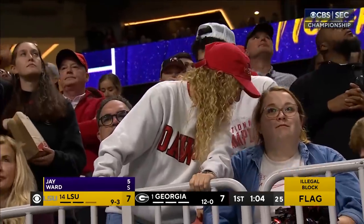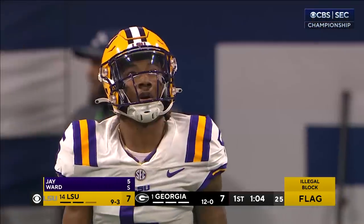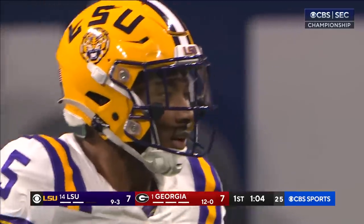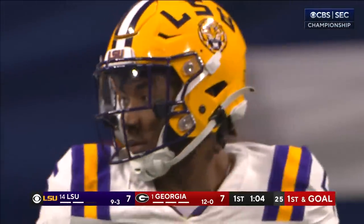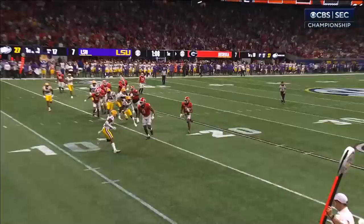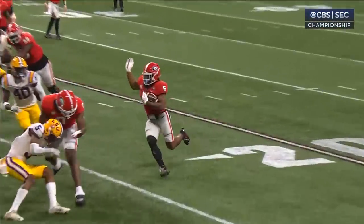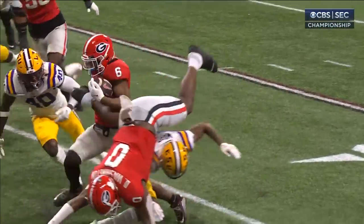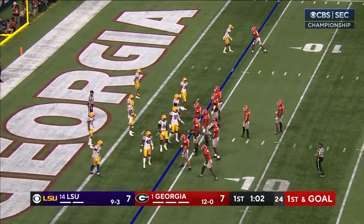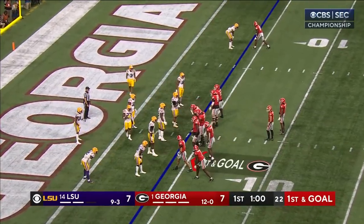The big guy comes out, and Number 5, Jay Ward, goes at his knees. You cannot do that anymore. You cannot block the blocker. Hey, he's 6'7", 260. Too bad. Take him on. You cannot go to his legs like that. You got to take him on high. Good call. And so that moves it half the distance, and Georgia's got first and goal at the 4.